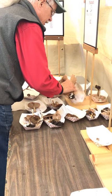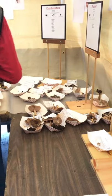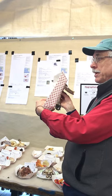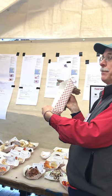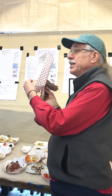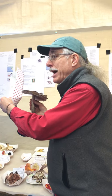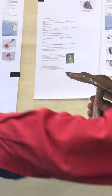Now here's one in the Pluteus group, and again, we got a spore print off of it while it was sitting here over the weekend. So here's the spore print of Pluteus. Now in the books, you will see descriptions that say Pluteus have pink spores. So this is pink. This is pink in mycological speak. So it's not that.